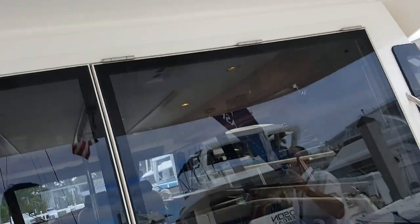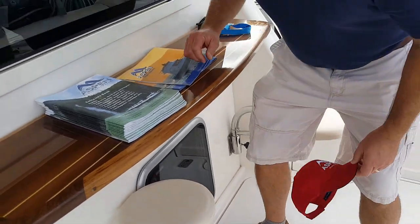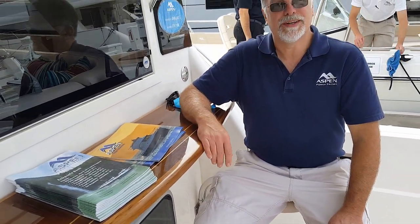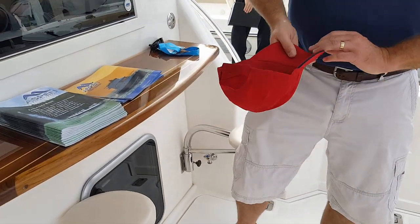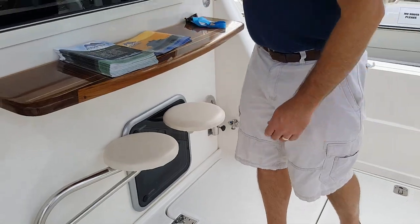And then this is covered with brochures, but you've got a nice little wet bar kind of an area here. Nice place to enjoy the day. I like those stools, the way they swing out and then swing back out of the way, and you don't have to have deck chairs. Oh, that's great.